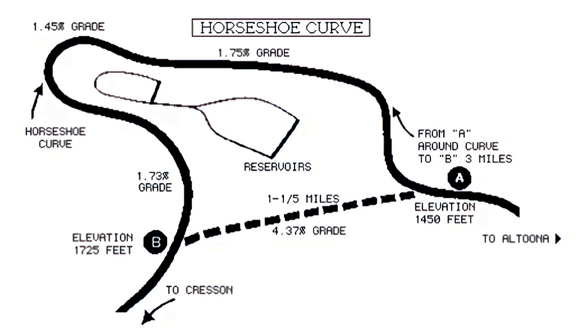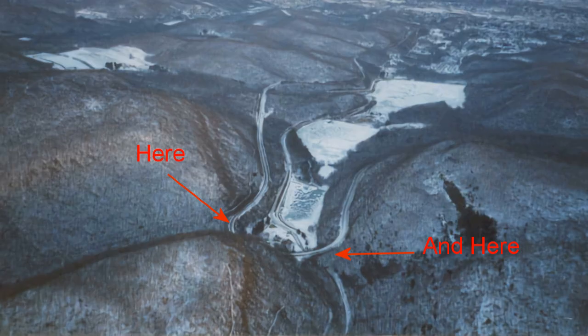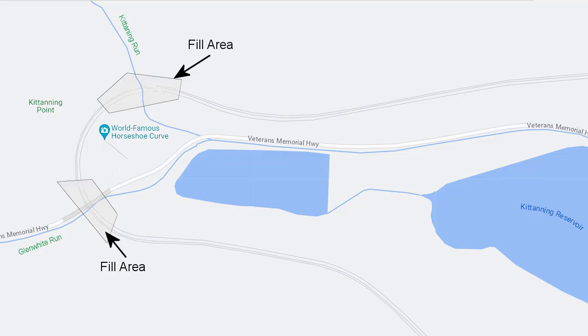So the railroad construction engineers came up with a plan to build a circuitous route through the mountains to get over them. Work on the Horseshoe Curve began in 1850. 450 Irish coal miners were brought in to do the work. To build the curve, it would be necessary to fill in 2 creek valleys to provide a flat inclined surface on which to lay the tracks. One fill over the Katanning Run Valley and the other fill over the Glen White Run Valley. Using nothing but picks and shovels, black powder, wheelbarrows, and wagons pulled by horses and mules to move the dirt, they filled the 2 huge ravines.